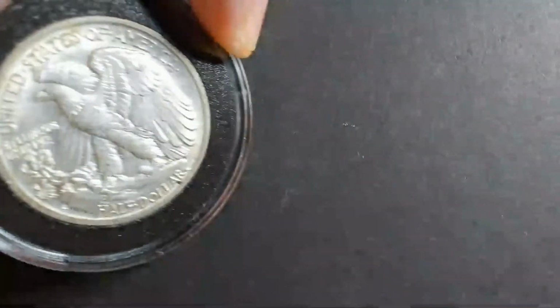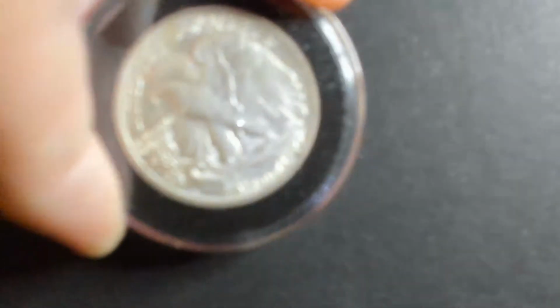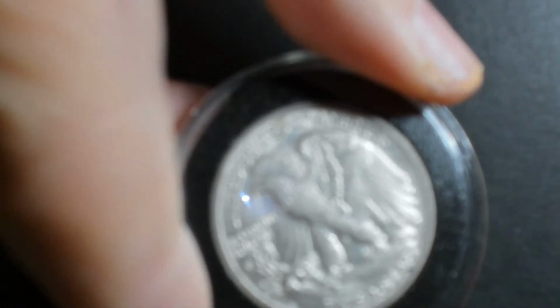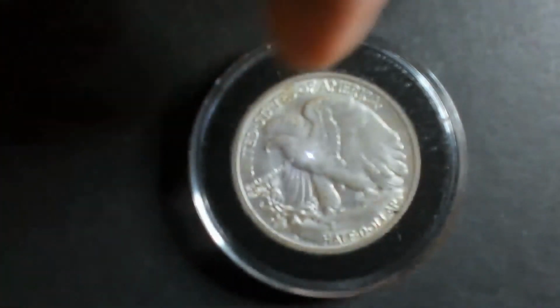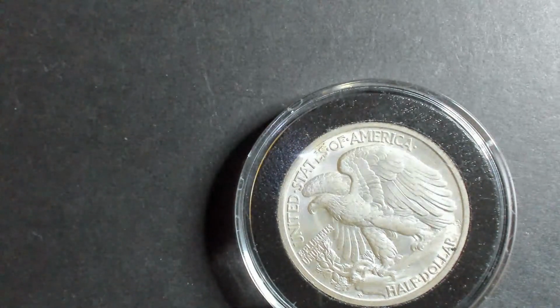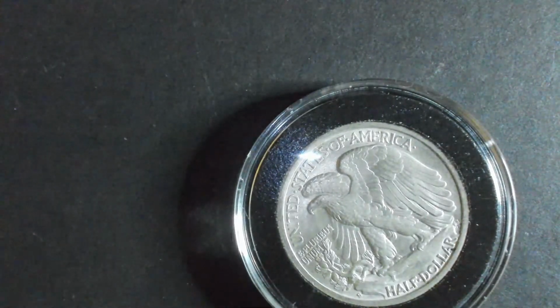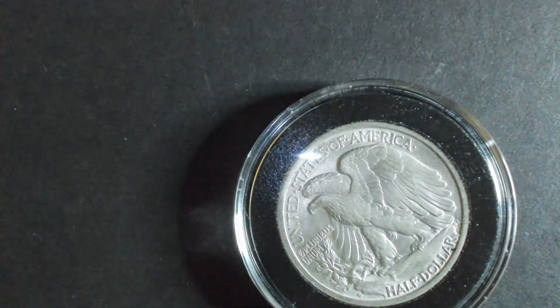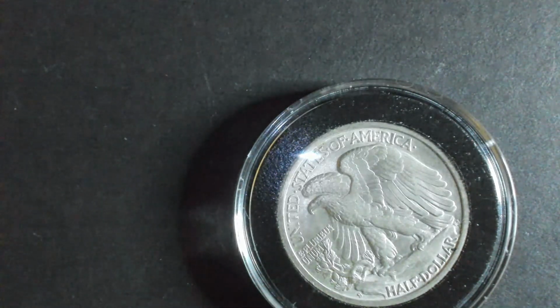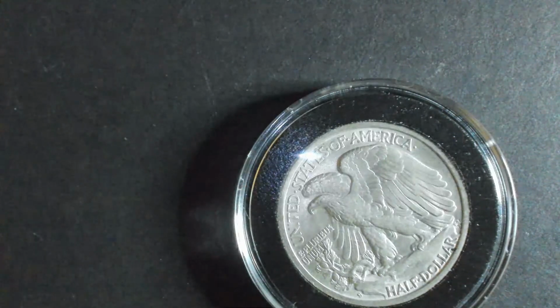Okay, let's look here. That one's nice and shiny. Come on. Of course, I have to set it right in that darn purple spot. Is that better or worse, Rhonda? Okay.